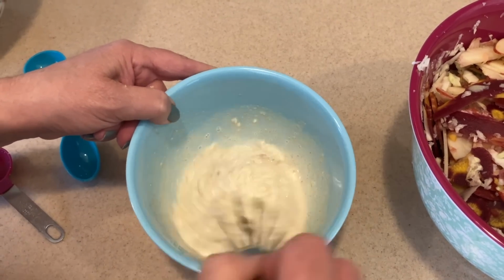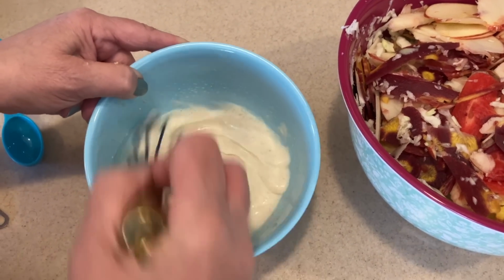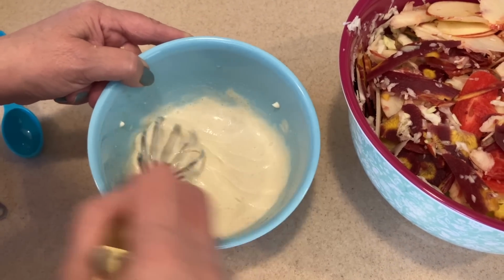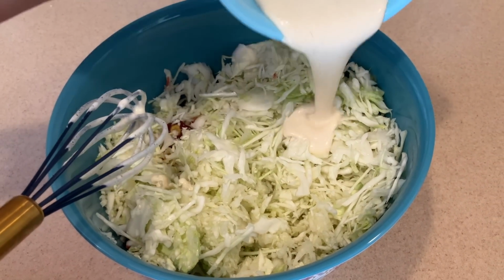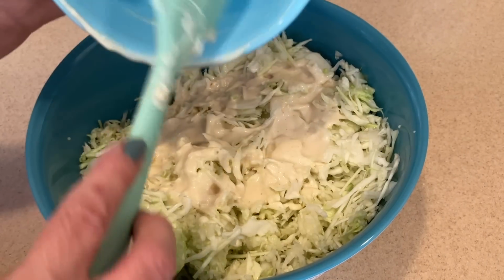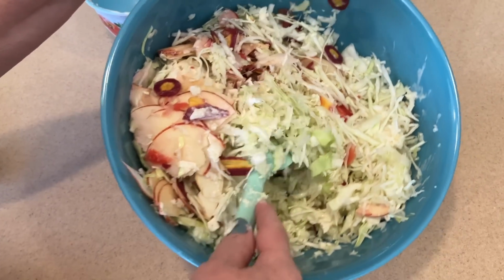Now you're looking at that bowl over there and you're saying, no way is this enough dressing for that whole bowl. And I am promising you it will be. You can add whatever seasoning you want to this, but we keep it super simple, just those 3 ingredients. I am going to transfer it to a bigger bowl so I can mix everything. The thing about cabbage is it has a lot of water in it. So we are going to add all this yummy dressing. And as this coleslaw mixes with the dressing, if it looks dry now, it won't be by the time we take it out of the refrigerator.